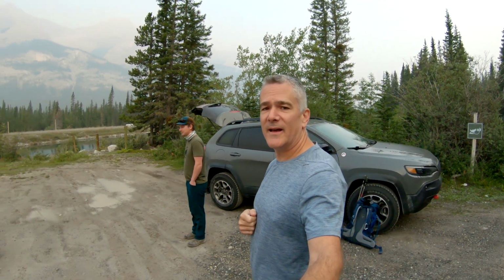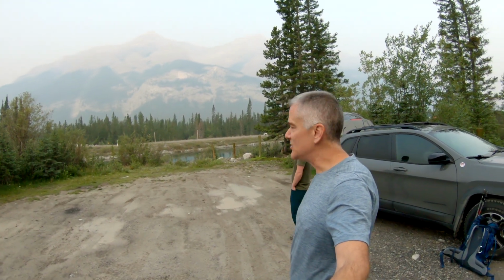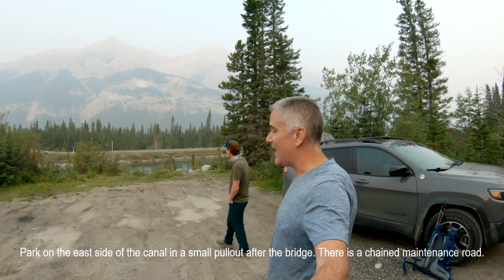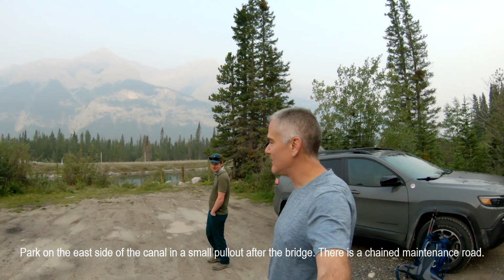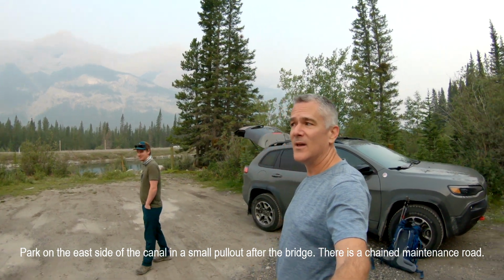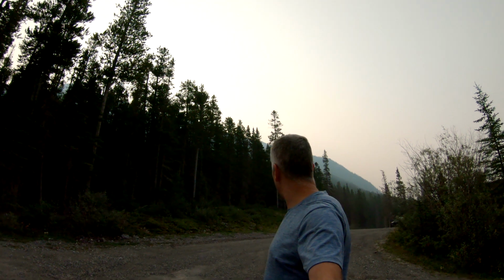All right, here's Will and I. We are just going to head up and do Ship's Prow after changing last minute from doing Black Brett in Banff, because as you can see there is a ton of smoke and we wanted something with maybe not quite as lofty of an objective, but something that we hadn't done before.